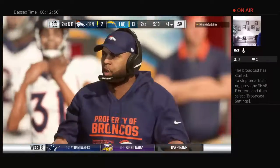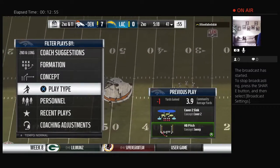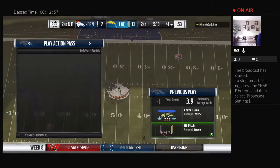And with a play clock at 3, we'll get a signal and a timeout on the whistle. They'll have 2 remaining as we step aside here in this second quarter.